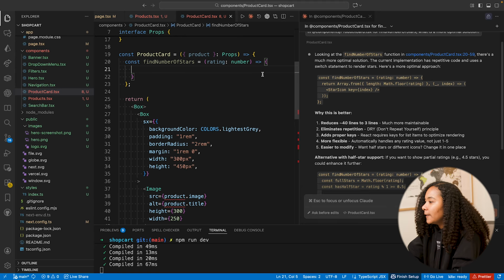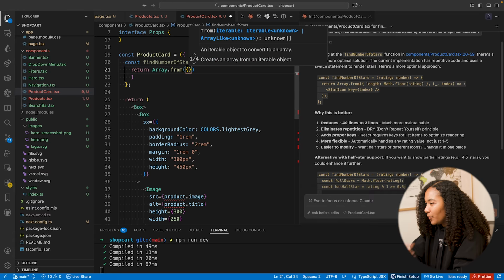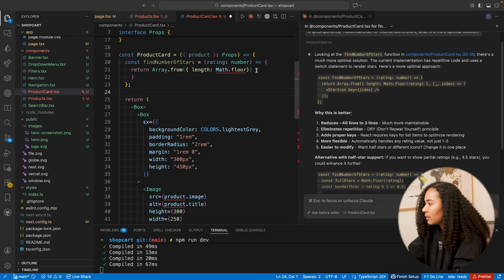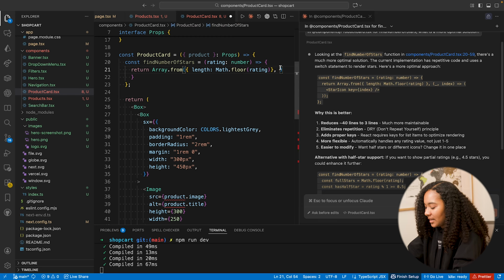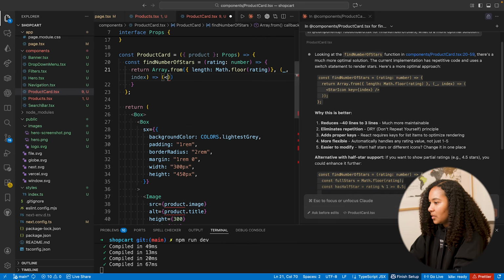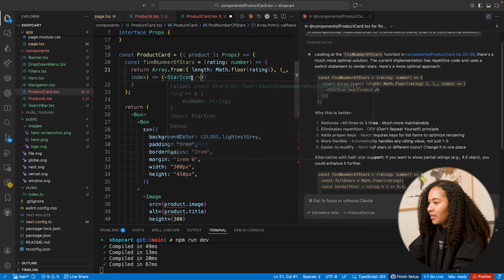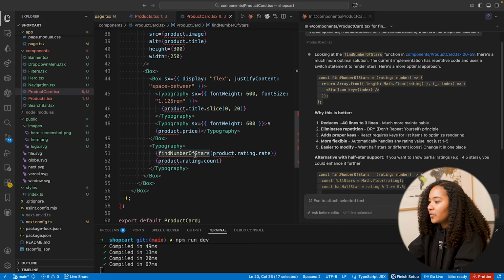So we're going to say find number of stars, rating as a number. So we want to return. We're going to copy this over, like Array.from, but I feel like typing it gives you a bit more information. So we're going to say length, math.floor of the rating, which is what we had. So far, the solution's not terrible. And then we're going to say underscore comma index, return the star icon, and then the key is going to be the index. All right, good. And we'll pass find number of stars down here.